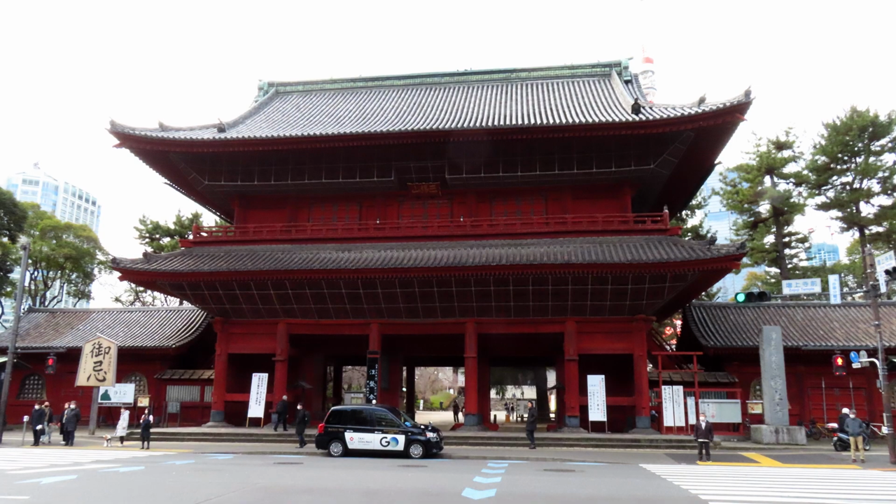This is the Sanmon Gate of Zojoji Temple that survived the war, and it is called the Sanjidatsumon Gate, which was built in 1621 and is now designated as a national important cultural property. It is said that by passing through this red gate, one can be liberated from the three worldly desires, namely greed, hatred, and delusion. Now, please try it for yourself to see if you can actually be liberated from them.